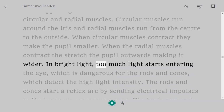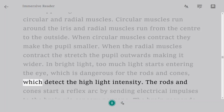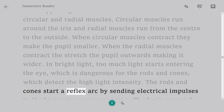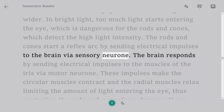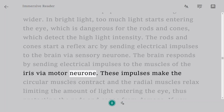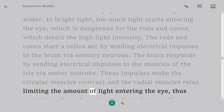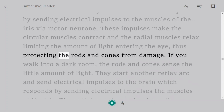In bright light, too much light starts entering the eye, which is dangerous for the rods and cones, which detect the high light intensity. The rods and cones start a reflex arc by sending electrical impulses to the brain via a sensory neuron. The brain responds by sending electrical impulses to the muscles of the iris via a motor neuron. These impulses make the circular muscles contract and the radial muscles relax, limiting the amount of light entering the eye, thus protecting the rods and cones from damage.